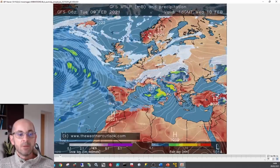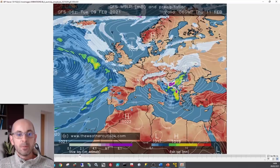Here we go. This is in 3 hour steps, and I'll just stop it there. 06 GMT, Thursday, the 11th of February. By then, things are starting to change a little. It's still a very cold picture, but you can see there are fewer snow showers there. Winds have gone round in the east. Winds have gone into more of a southeasterly direction.